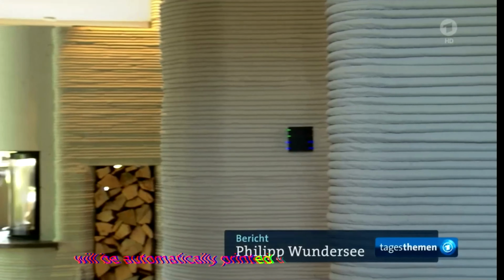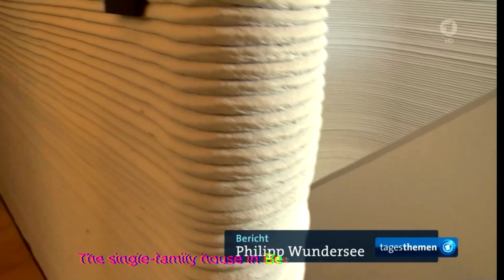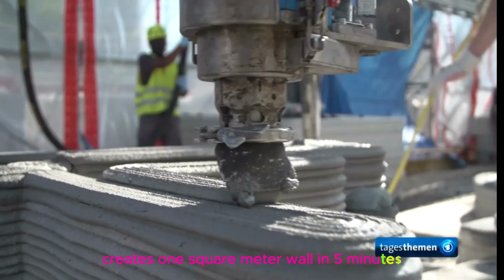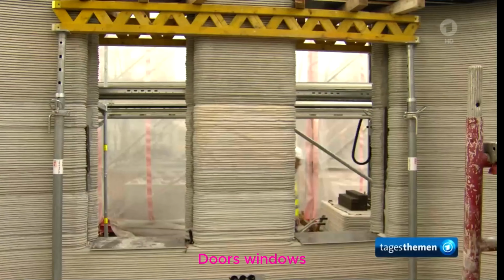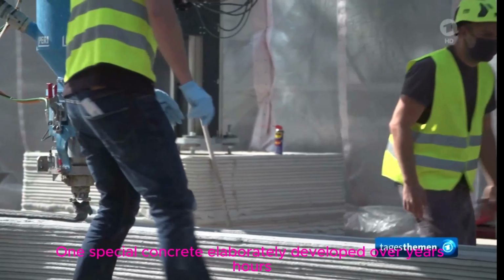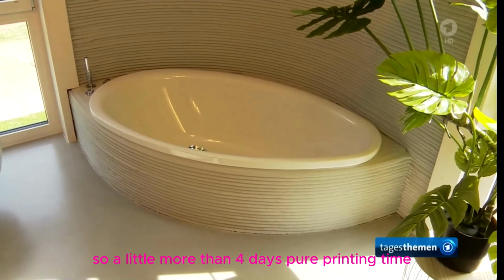Over the next days, it will be automatically printed using a 3D printer: the single family house in Beckum, a vision in gray. It creates 1 square meter of wall in 5 minutes, pausing automatically at the socket positions, doors and windows. As printer ink, a special concrete, elaborately developed over years, is used. So a little more than 4 days of pure printing time.